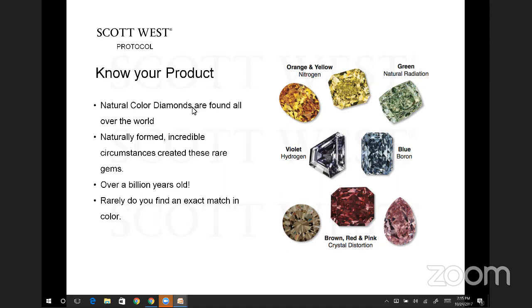There are mines in South Africa as well. Those can also be type 2A. In fact, if you see a large pink diamond, it's probably type 2A. And those types of stones, in contrast to the low clarities of Argyle, usually have higher clarities.